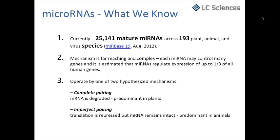It's a negative regulator of translation, as I mentioned, and this can happen in two different ways. The hypothesis so far is that for plants, predominantly plants, you have complete pairing, meaning that the microRNA sequence is the exact complementary of the messenger RNA that it binds to. Of course, this is a very tight interaction, and the result of this is that it triggers the degradation process of the messenger RNA.